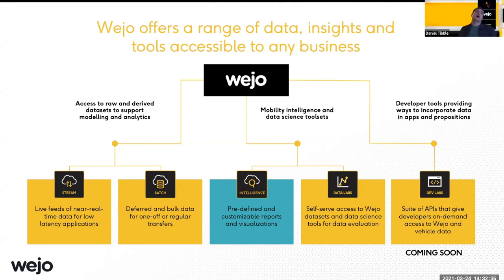So we've got a number of ways of accessing Wejo connected vehicle data. Now, we've talked a bit about the size of our data. The numbers are mind-boggling, and it's our biggest asset, but it's also our biggest challenge, because a lot of organizations we work with are not ready or not able to ingest and derive the insights from that sort of data. So what we've done at Wejo is develop a wide suite of products which allow us to get the insights into the hands of different organizations at different levels of sophistication.